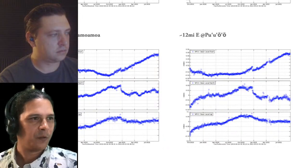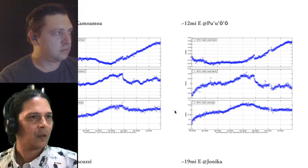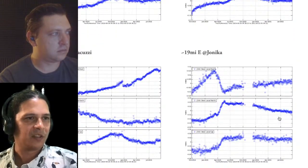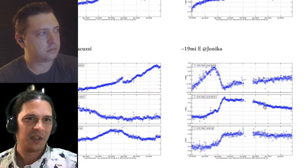Okay, so that is the GPS, and just to perhaps reassure you guys, there's nothing going on down in the lower East Rift Zone once again here.